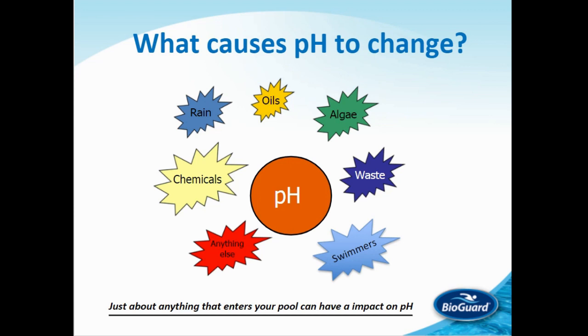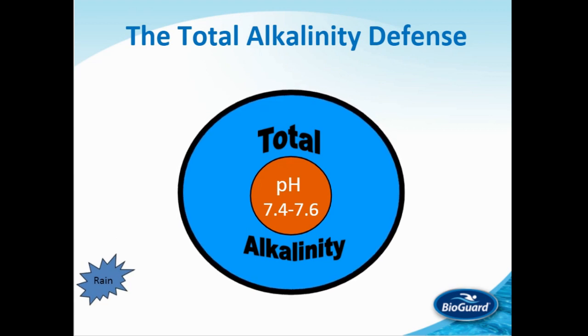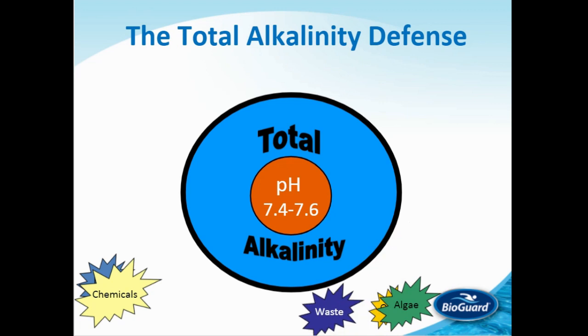So that's where total alkalinity comes in. Total alkalinity has one job in the pool, and that is to keep pH where you want it to be. So we want our pH to be between 7.4 and 7.6, and we just said that just about anything that enters the water can cause the pH to change. So the whole point of total alkalinity is to protect the pH and make sure all of those things entering the water, the chemicals, the rain, the oils, the algae, the bather waste, whatever it is, total alkalinity makes sure that doesn't impact the pH reading constantly. So the total alkalinity absorbs all of those things that would otherwise cause the pH to change, and the pH stays where it's supposed to.